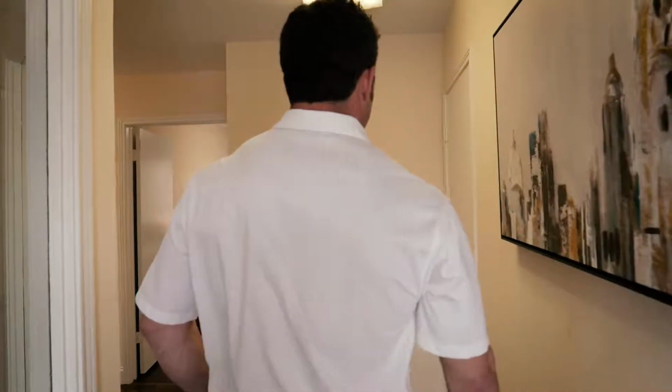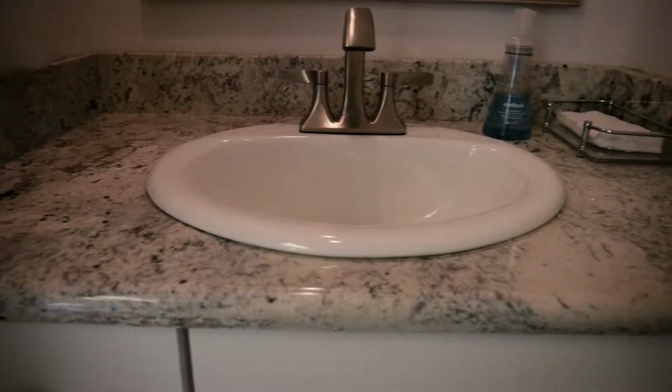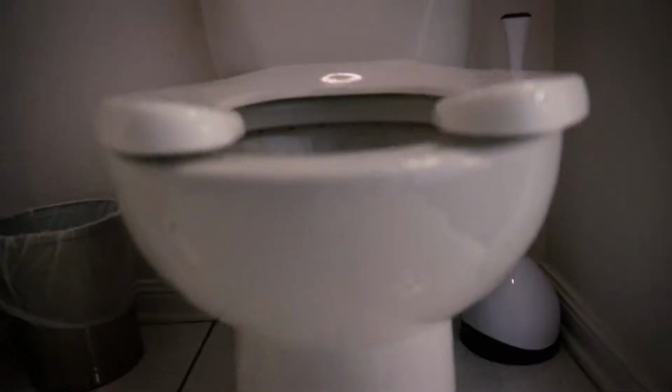We'll get right to the good stuff and show off our master bathroom. Complete with exotic 3cm granite. And sorry ladies, no lid for the toilet over here. Let's check out the rest.